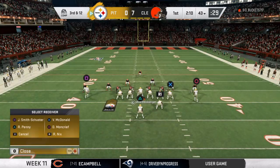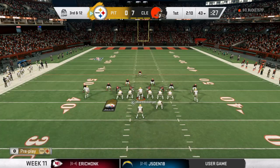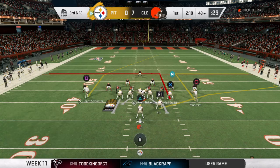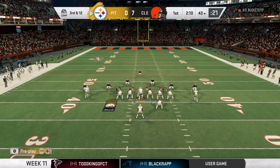53, Mike. Let's go, Heavy. Heavy, what you got? 50. What you got, Heavy? Give me some. Here we go. Let's go. Block 8.